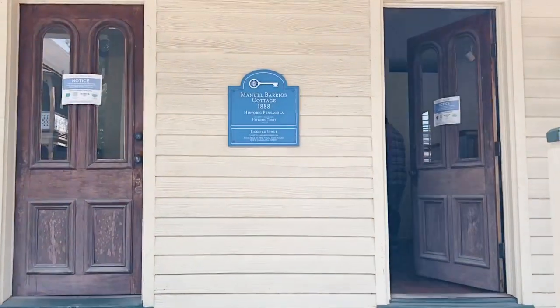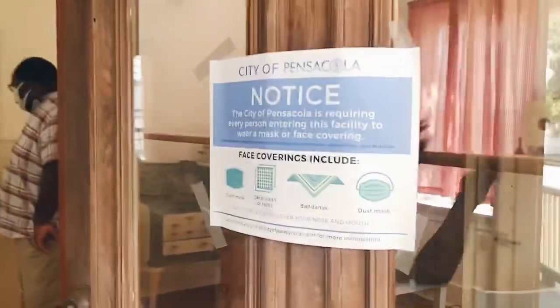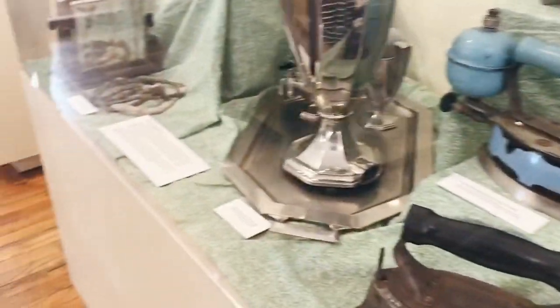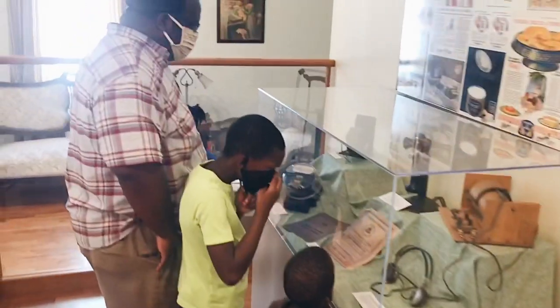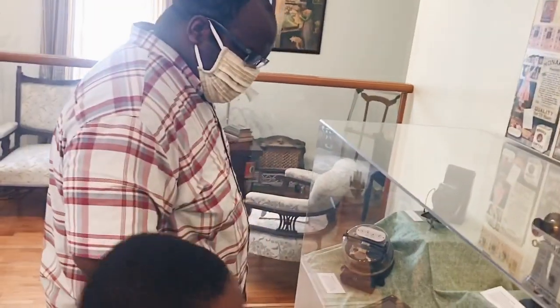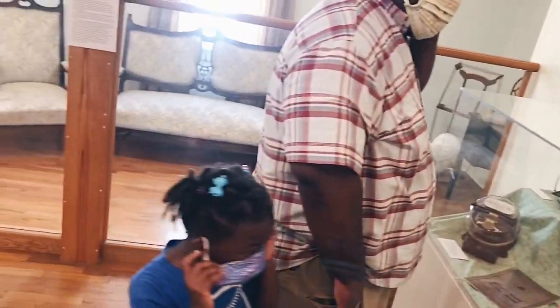We're gonna go to the museum next. Museum time! Mask in here, since we're the only ones in here. Isn't it for if there were more people?